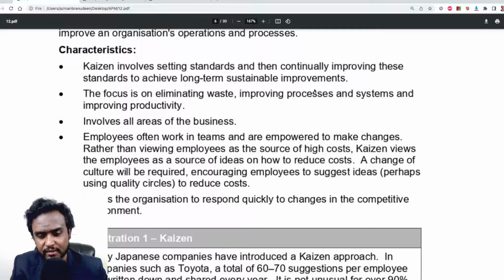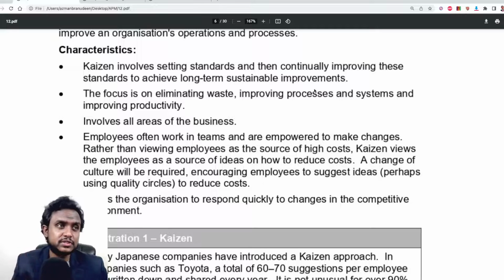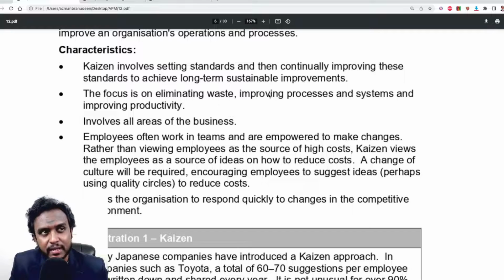You try to hit that target, and then once it reaches 16, are you happy? Do you stop? No, not really. You set a new target for yourself saying, okay, now my cost is 15.5. So there is that continuous improvement-based cost reduction approach, a very resilient one. The focus is on eliminating waste, improving processes and systems, and improving productivity.